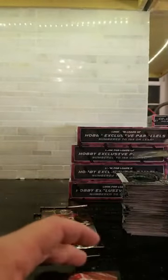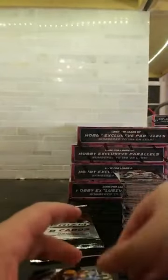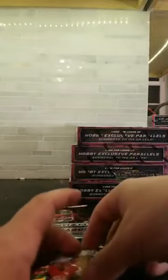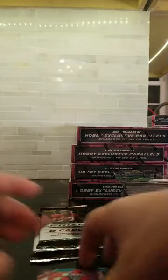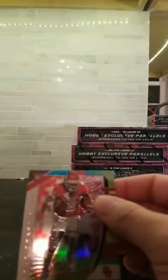Marlon Mack. Mecole Hardman Jr. Deontay Johnson. Austin Ekeler out of 299. CeeDee Lamb going over to Oklahoma. That's going to be out of 249.